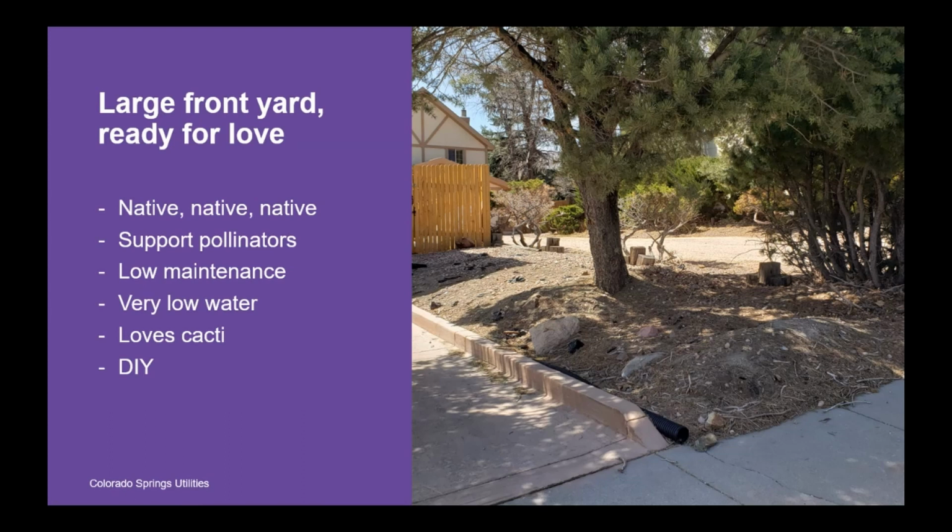So for the other side of their front yard, they wanted native. She has had bees before and is looking to get bees again, which is something that I want to do one day. She's looking for low maintenance. She's got kids, she works, she needs something that is going to be beautiful but not take all of her time. Very low water. They currently do not have an irrigation system.